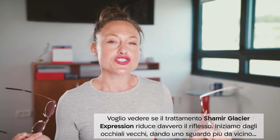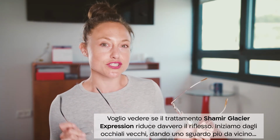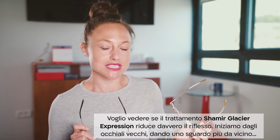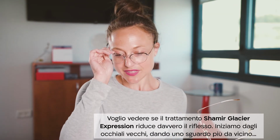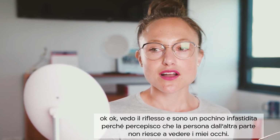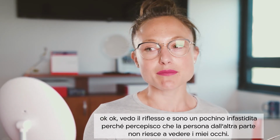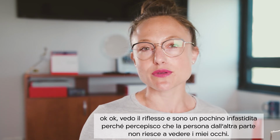I want to see if the Shamir Glacier Expression coating really does reduce the reflection. So let's start with the old glasses. I'm going to take a close look at this. All right. I'm seeing the reflection and I'm a little bit bummed out because I feel like you can't see my eyes.